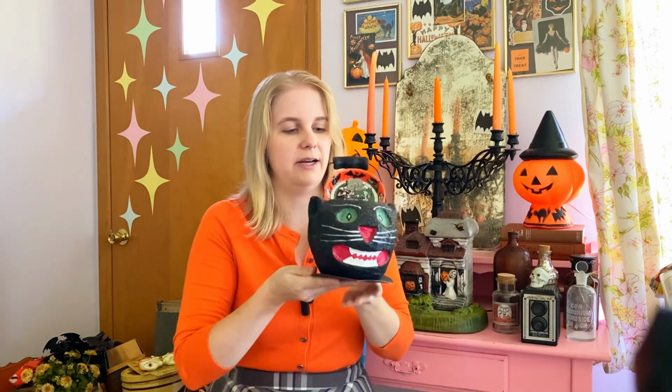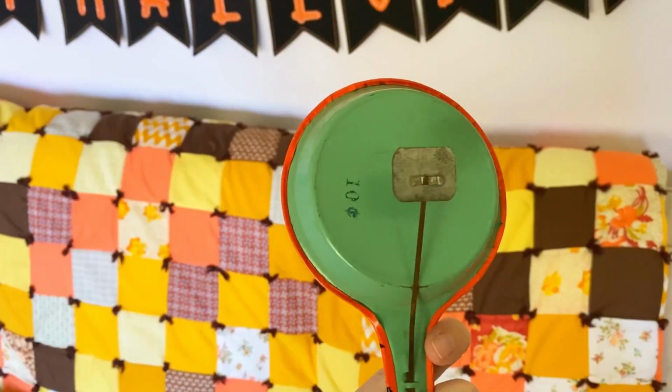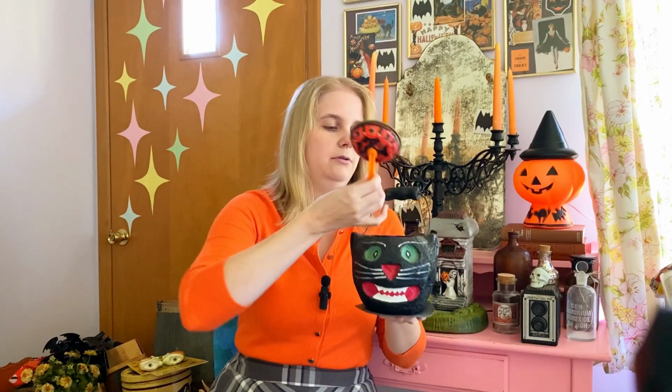I'm just pulling this out because of the things that are inside, which are vintage noisemakers. I'm gonna try to do this away from my microphone. This says on the back 10 cents, and they are worth a lot more than 10 cents. I have another one in here also.